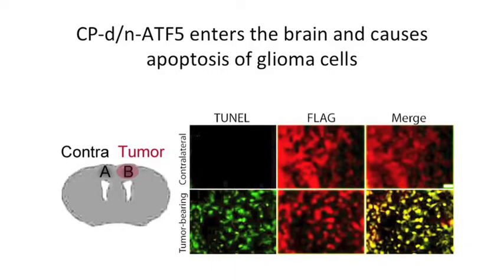If you have glioma cell lines, and this is a mouse brain in which there's a tumor here, and you give this subcutaneously, not by direct injection, which was how the retrovirus was done, we can have marked apoptosis occurring within this tumor. The flag tag is just where the vector is. And there's marked inhibition of tumor growth.